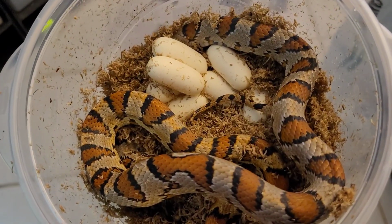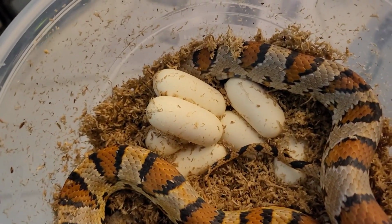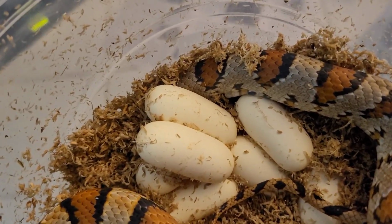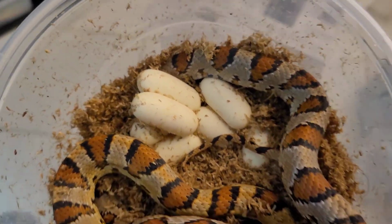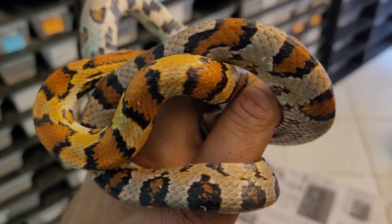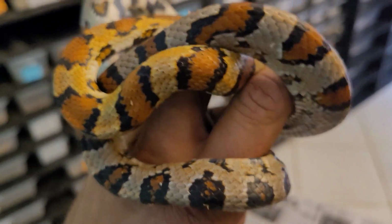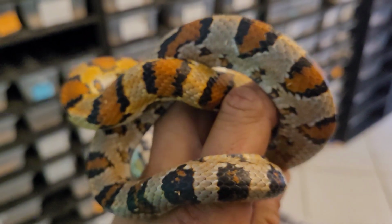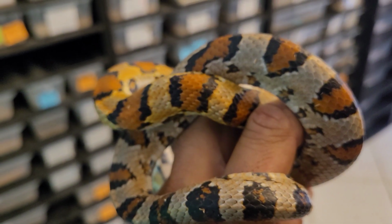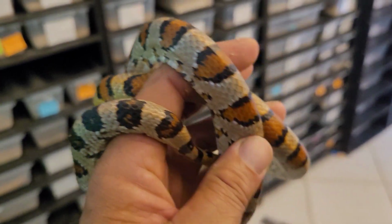So I'm just gonna take Cinnamon off of the eggs and we can get a closer look, but things looking really good so far. So Cinnamon has no eggs left in her. She's totally depleted, and I'm really excited about this clutch. I'm gonna put her back in her bin and we're gonna take a close look at her eggs.